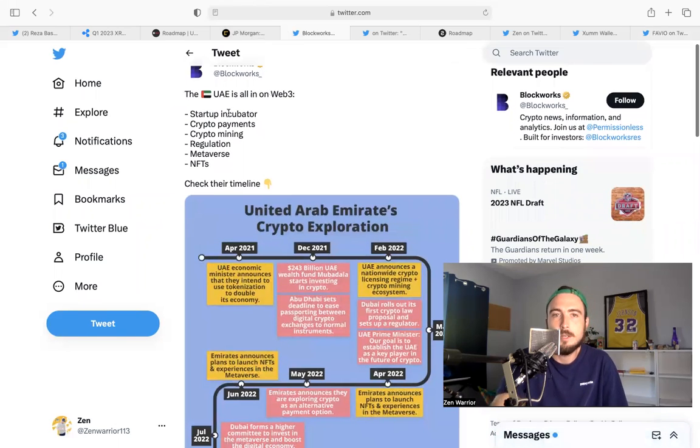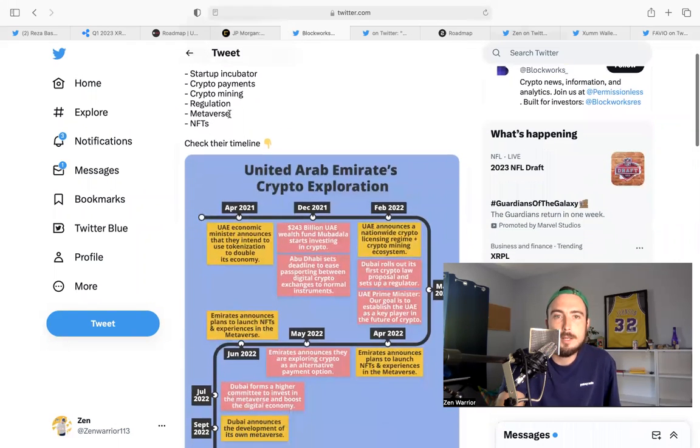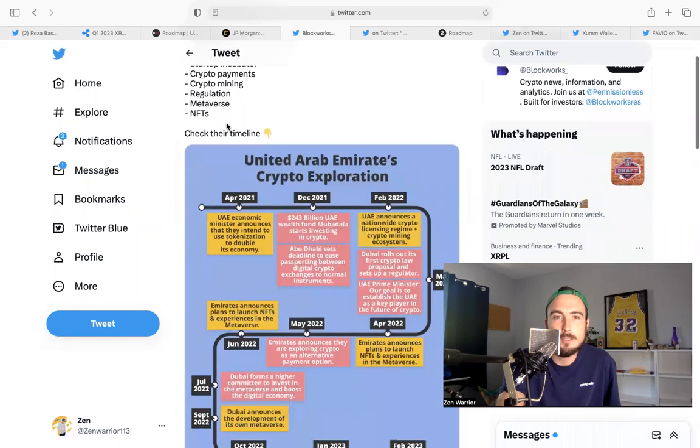Let's look at the UAE. The UAE is all in on Web3. They have a startup incubator. They have crypto payments, crypto mining, regulation, metaverse, NFTs. Let's look at the timeline.